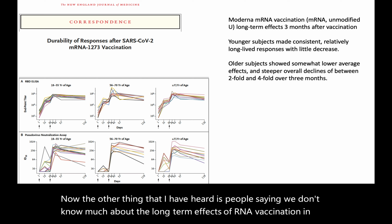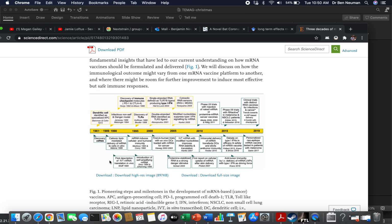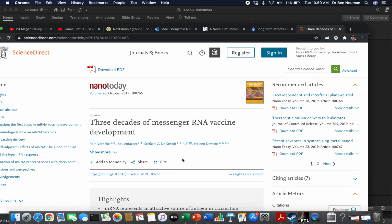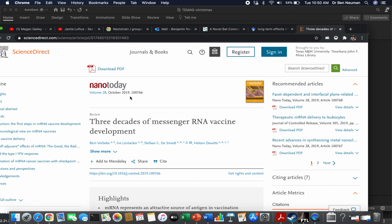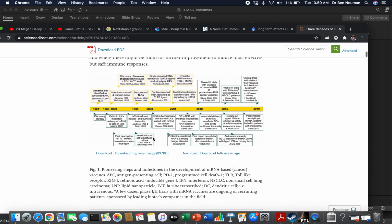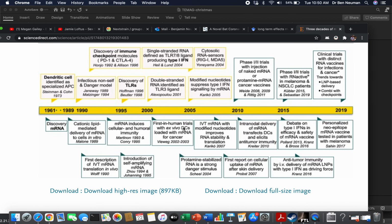And that is not exactly correct. So if we come out of this one and go into this one, here we go. It's a nice paper. Here's the title. Here are the authors. And it's actually published before all this COVID stuff started. And they have a nice little timeline here, so we can blow this up a little bit. And in this timeline, you can see that there's really a long history of RNA vaccination, or RNA.